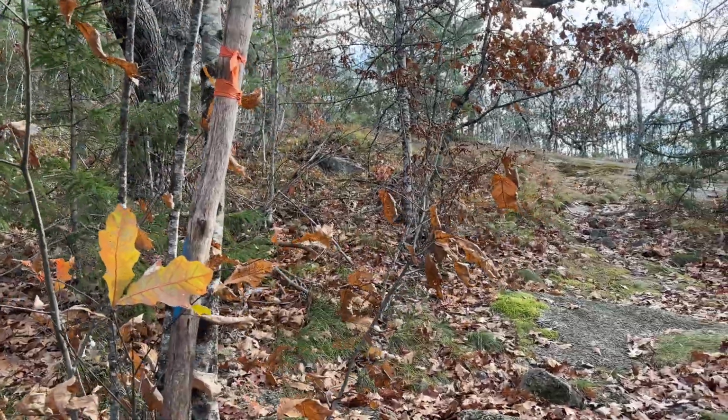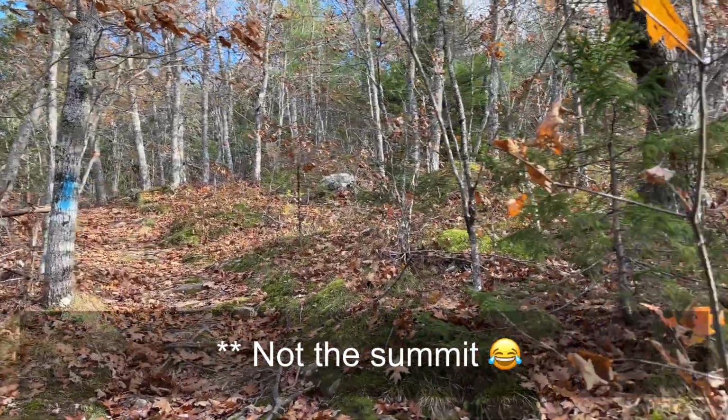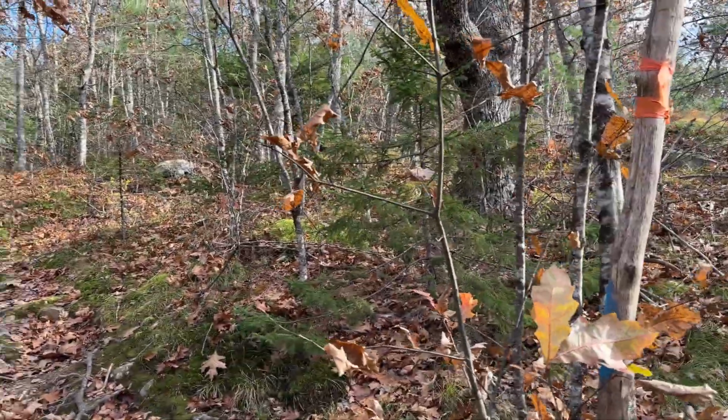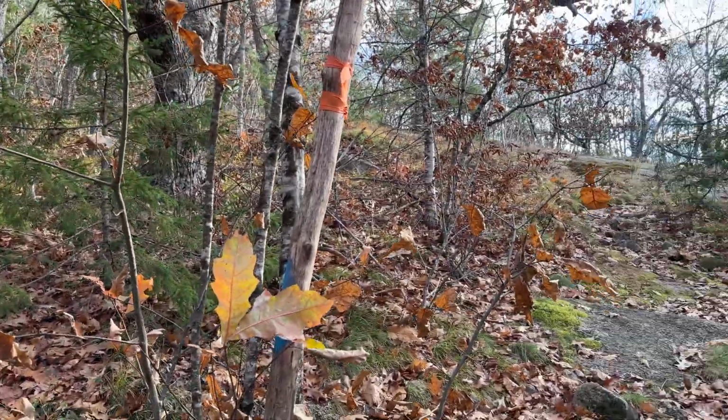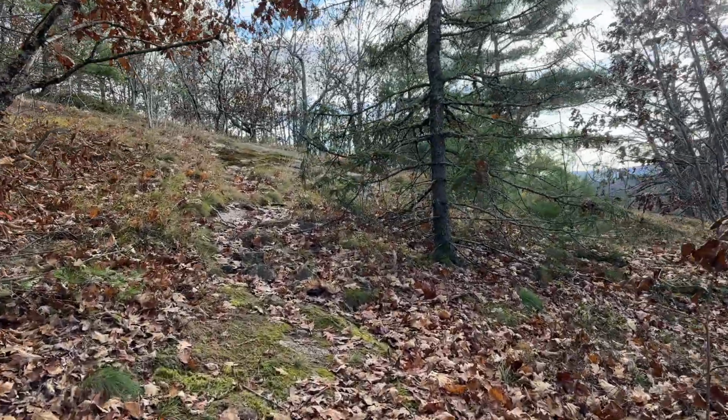I think I've reached Little Peaked Mountain. I still go that way. I think that's the loop. I'm going to go up Peaked Mountain, but this here's marked. Unless it's just a lookout, but let's check it out.